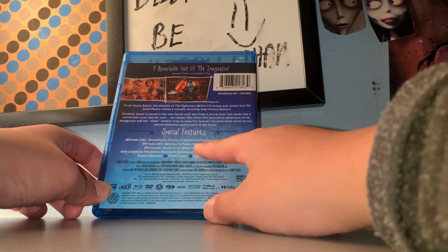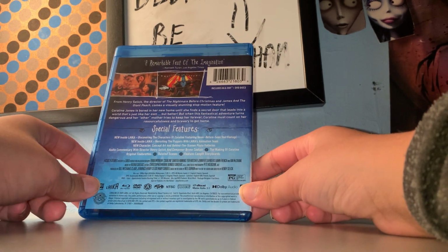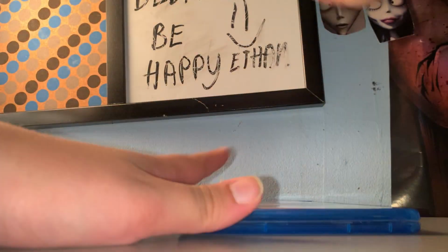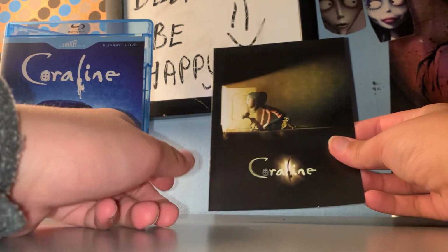I love how Coraline is. It has special features if you actually want to pause and look at them. Let me open this. And I will show you the book.